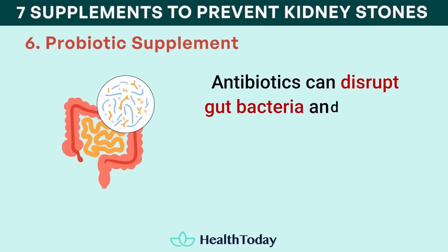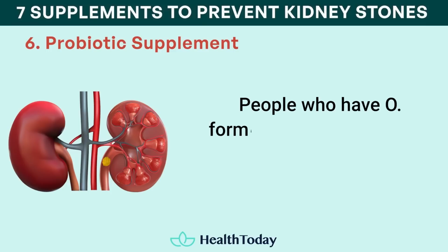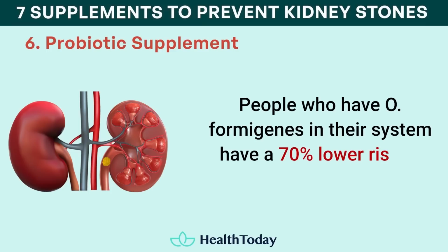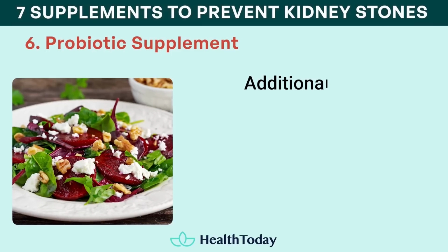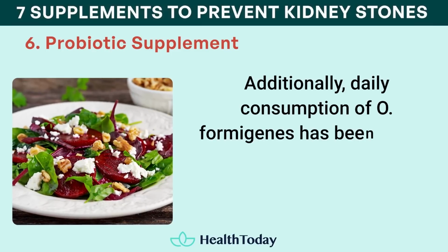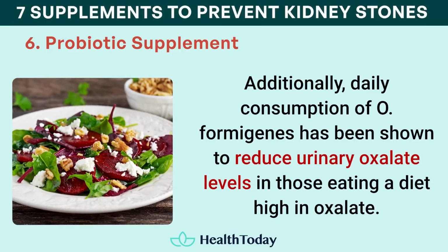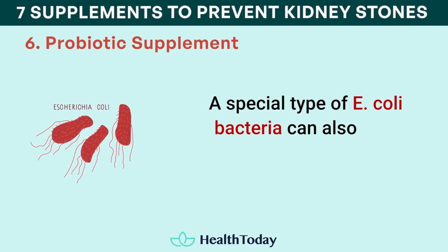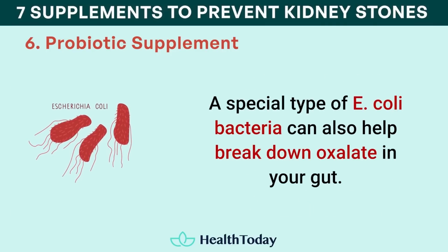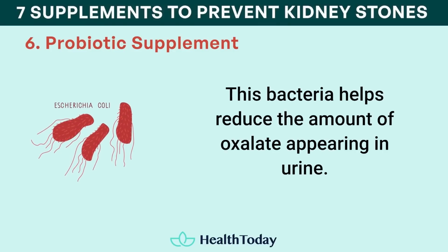Antibiotics can disrupt gut bacteria and make it harder for beneficial strains like Oxalobacter formigenes to thrive. People who have Oxalobacter formigenes in their system have a 70% lower risk of recurring kidney stones. Additionally, daily consumption of Oxalobacter formigenes has been shown to reduce urinary oxalate levels in those eating a diet high in oxalate. A special type of E. coli bacteria can also help break down oxalate in your gut. This bacteria helps reduce the amount of oxalate appearing in urine.